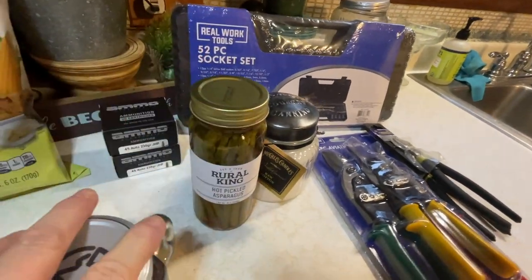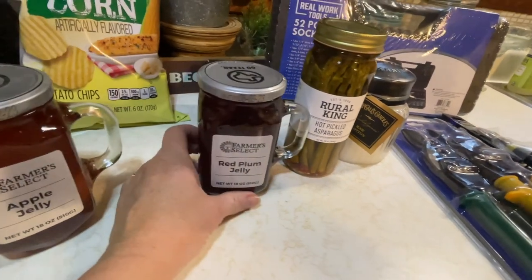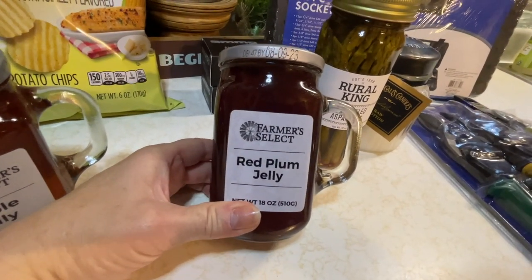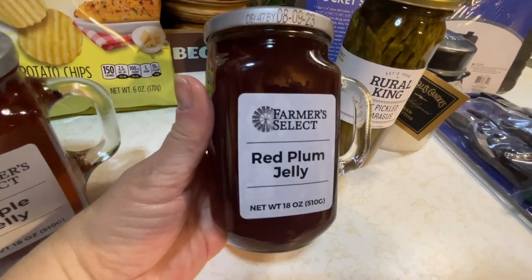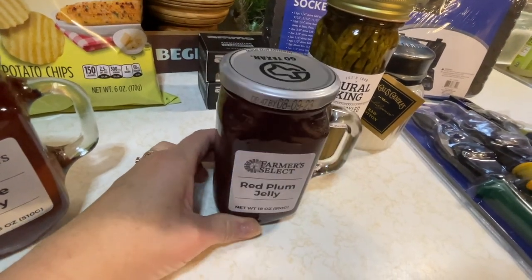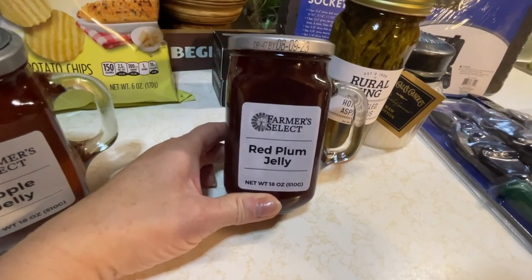And this is what Hayden ended up picking out, the hot pickled asparagus. So there's that. And we also got a jar of this red plum jelly to try. And I think the jars are really cute too. These were only $1.99 and it's an 18 ounce jar. So we'll try this out. The boys do eat jelly quite a bit. So me and John, and Winston, we hardly ever eat it, if ever, honestly.